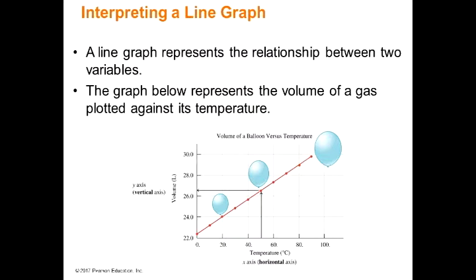If my temperature is 20 degrees, can I get 30 liters of volume in my balloon? No. You get it? That's how you read it. How much can I expect? 24. How much? 24? You get it? That means you know how to read them. Does everyone follow?